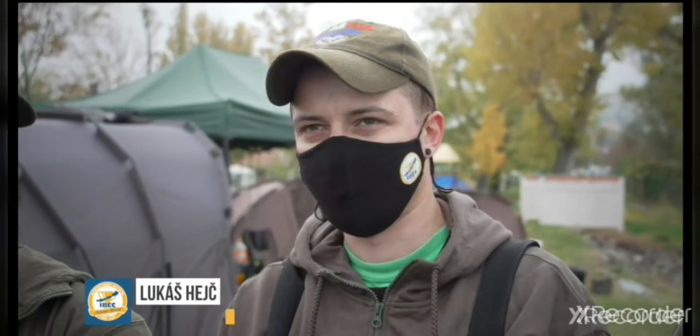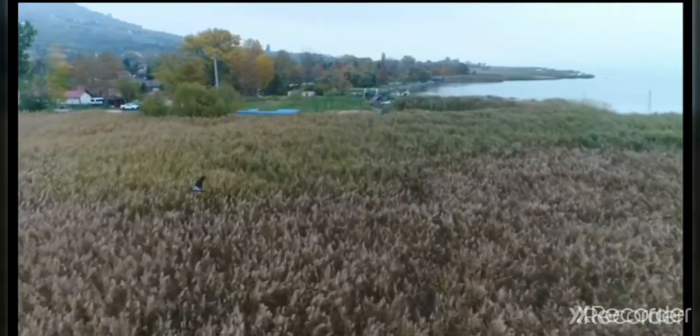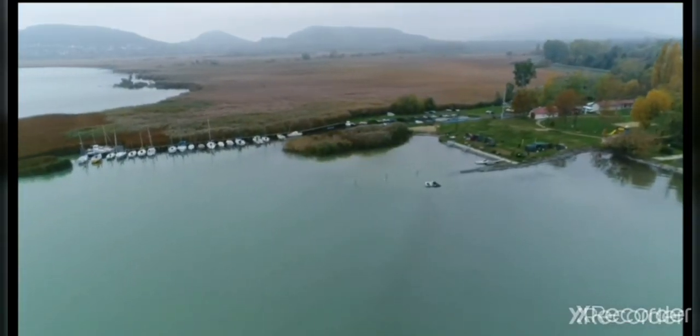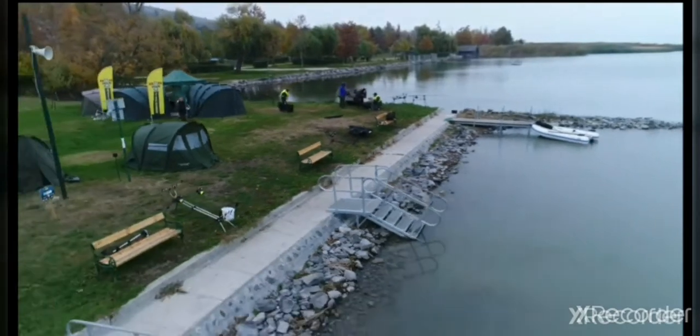Before the competition, we were thinking about which bank would be better, and we thought that for us, the northern bank would be the best. And we did get the northern bank. We didn't think that the southern bank would work better, but this is the situation. We are trying to fight the difficulties of the swim.